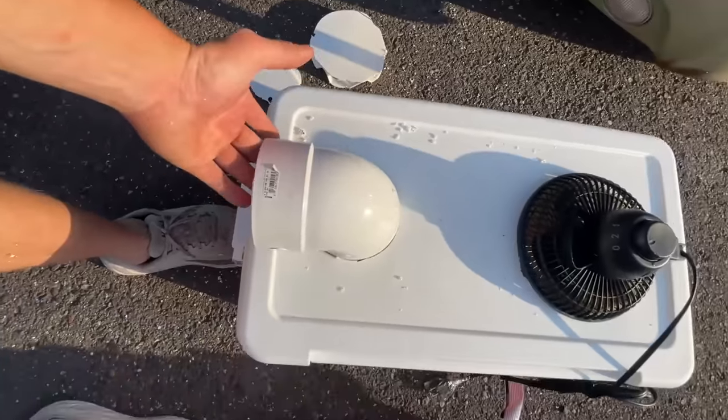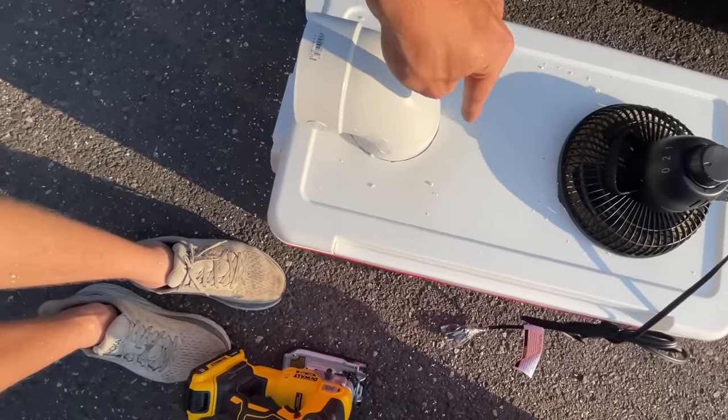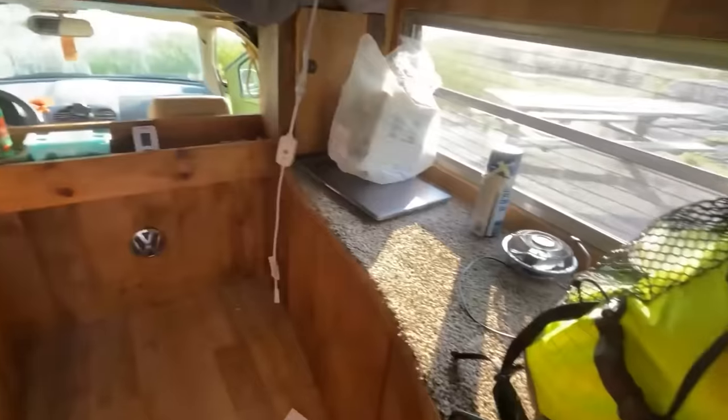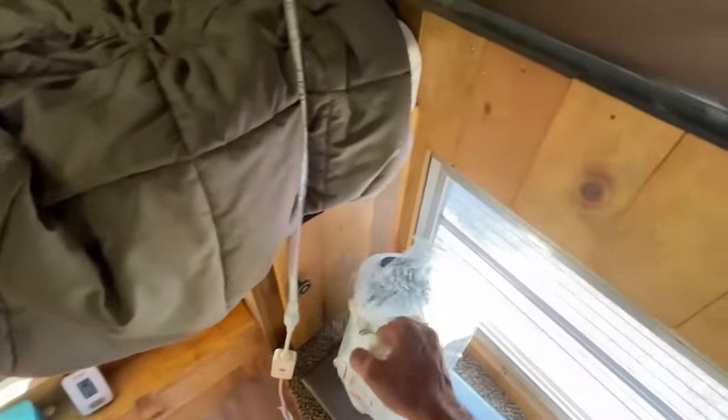So essentially what's gonna happen here is we're gonna plug the fan in. Should blow air in onto the ice, and then it should blow cold air out, or at least that's what swamp coolers are supposed to do. Hopefully it works. Where's this thing gonna go? Right here? Probably.